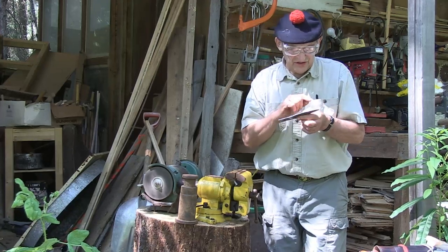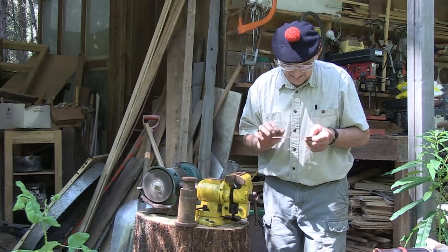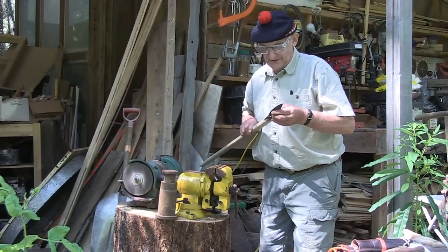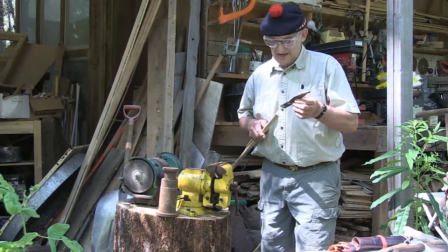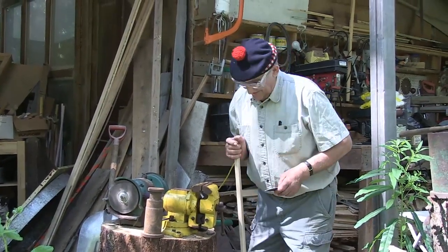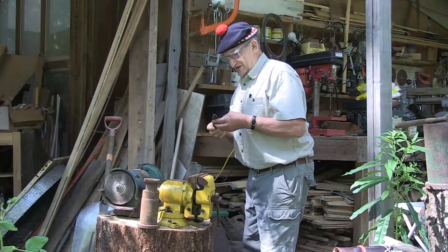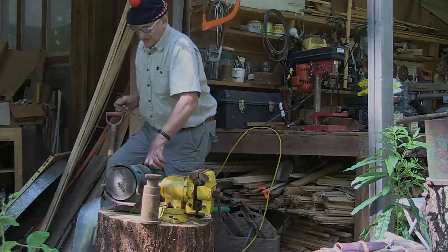I've got continuous curvature. It might not be as elegant as I would like, but that's what we're after. The width is a bit narrower than my handle so that they won't bother my hand. This is a hockey stick handle. If you're going to pack useful items in a survival kit, hockey stick handles might just be the thing. I'm going to give it one more little grind here and then we'll look at making a handle.